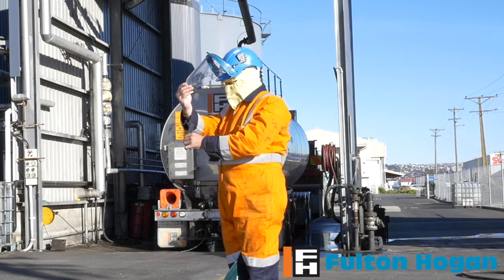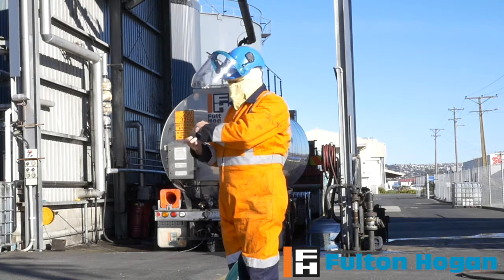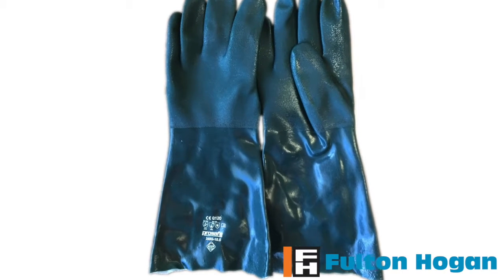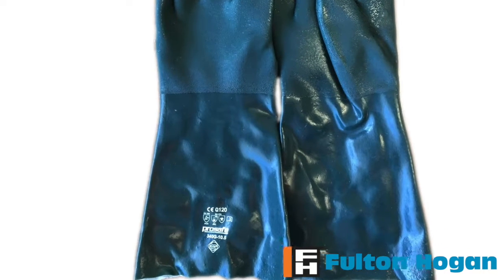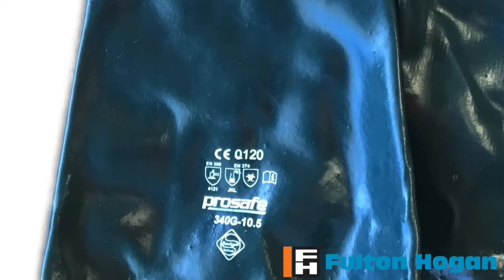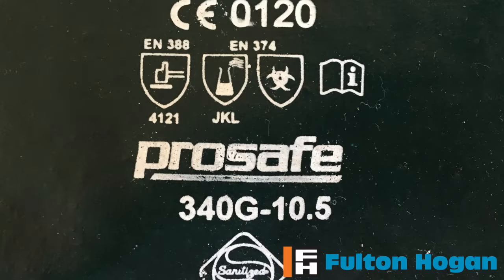Lastly, onto the gloves. Before putting on your gloves, fasten the cuffs on your overall sleeves. It's really important, team, that you only wear the approved Fulton Hogan gloves for bitumen work. Please make sure that the gloves have these standards clearly labelled. The first standard, EN388, is the level of protection needed against cuts and abrasions. And the second standard, EN374, will protect you from chemicals.